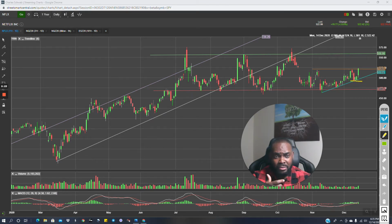We got the confirmation that price is starting to progress and move higher, but where is price going to go? The first level, where I'm looking to take my profit, is going to be the short-term resistance, which is right here, where price came the last 2 times and sold off.